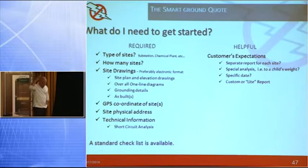So what does this mean to you? What do I need to get started? Well, I have a set list of information that I require. Key things are typically the site drawings, the type of site, whether it's a substation or a chemical plant, and GPS coordinates of the site. The reason I need that is I go onto the satellite imagery, and it helps me determine how difficult the terrain is and other things I'm going to run into, or even how congested the area is to perform the testing.